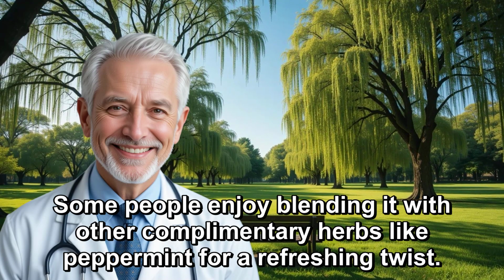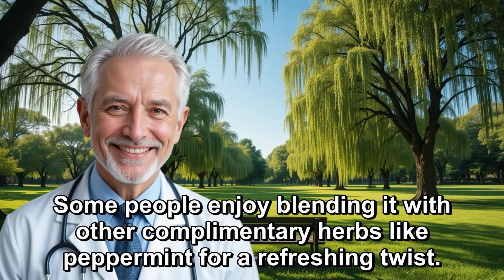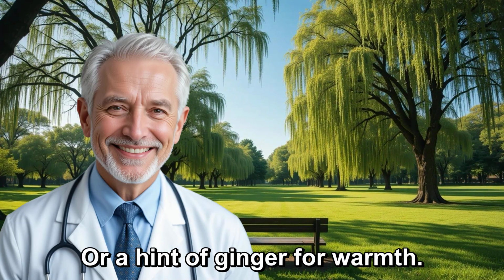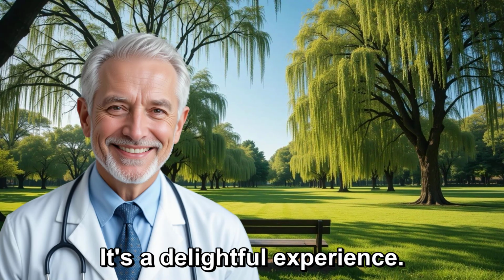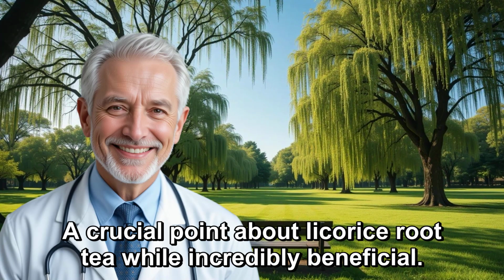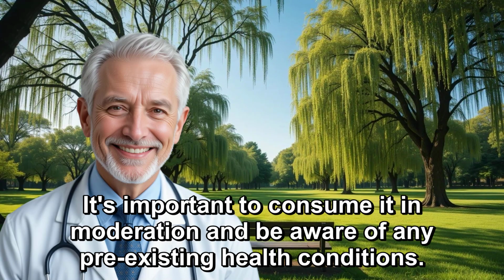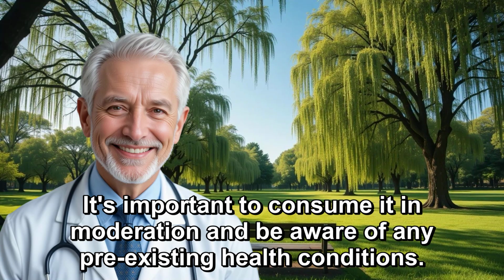Some people enjoy blending it with other complementary herbs like peppermint for a refreshing twist, or a hint of ginger for warmth, but on its own, it's a delightful experience. Now, a crucial point about licorice root tea. While incredibly beneficial, it's important to consume it in moderation and be aware of any pre-existing health conditions.